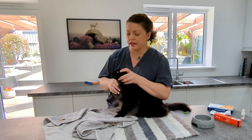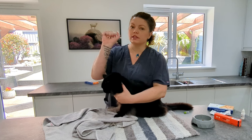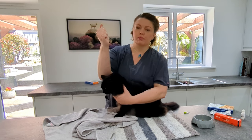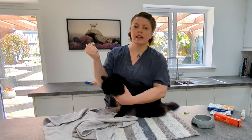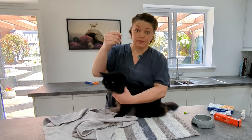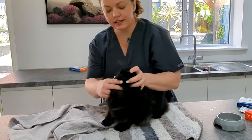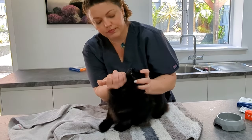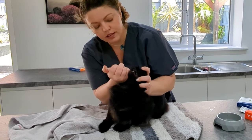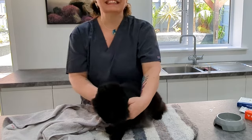I personally find it easier when I'm using a syringe to hold it in my fist and use my thumb to depress the plunger. It gives me a heck of a lot more control than if you're trying to squirt in a medication like this. So grip, plunge. Tilt back. Behind the teeth. And we're done.